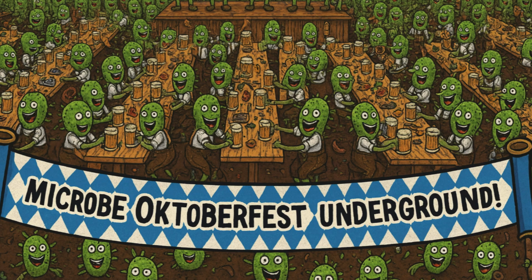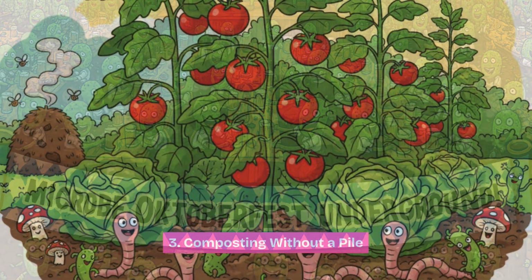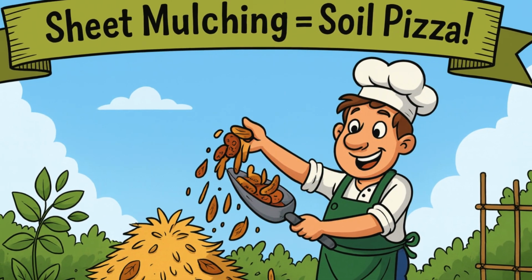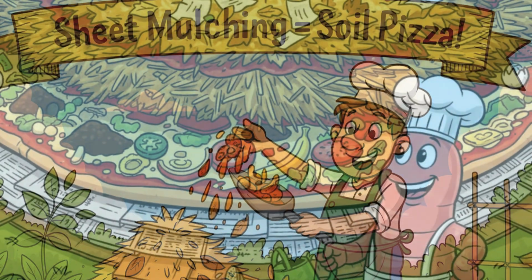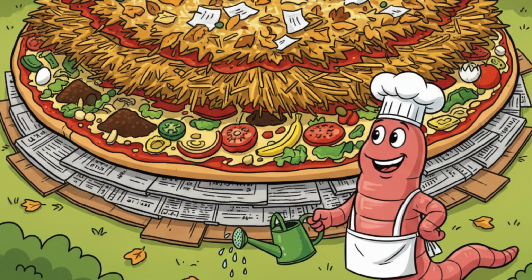Now let's get practical. 3 methods so simple you can start them today. 3. Composting without a pile. Sheet mulching, the pizza method. This is basically pizza for your soil. Bottom, cardboard or newspaper, keeps weeds down and makes worms curious. Next, a layer of kitchen scraps, coffee grounds, apple peels, veggie leftovers. Then, double the amount of dry material, leaves, straw, shredded paper, lightly moisten, and your soil pizza is ready.